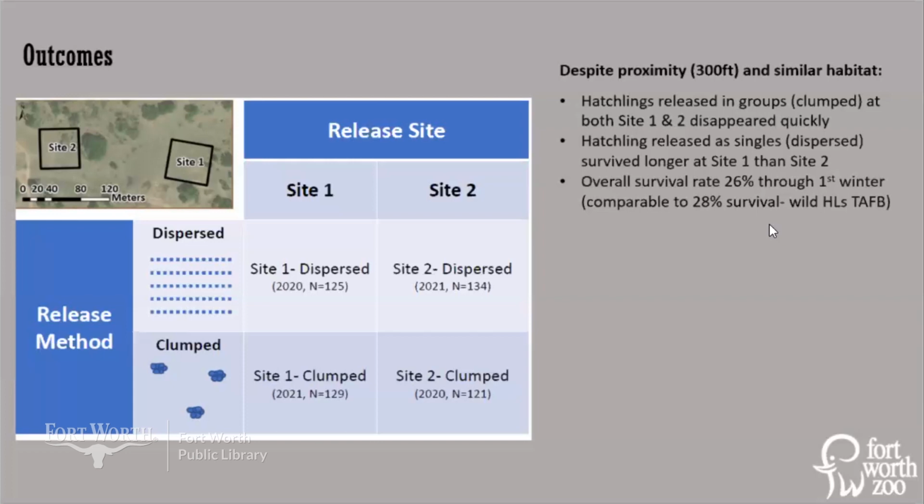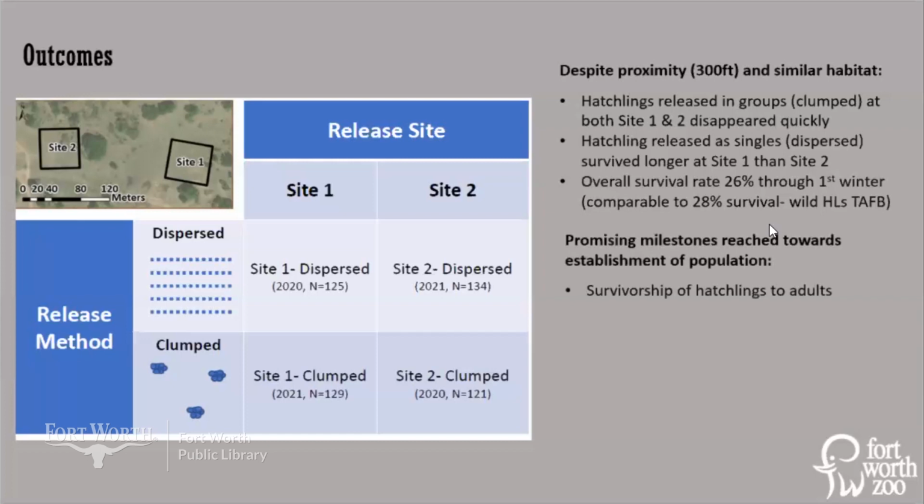So, promising milestones that we've reached thus far: survivorship of hatchlings to adults, so they're not completely wiped out. Reproduction, they survive enough to reproduce. We know that because we've seen gravid females, and they've laid eggs, and they've had hatchlings out there. So we call those first generations, F1s.